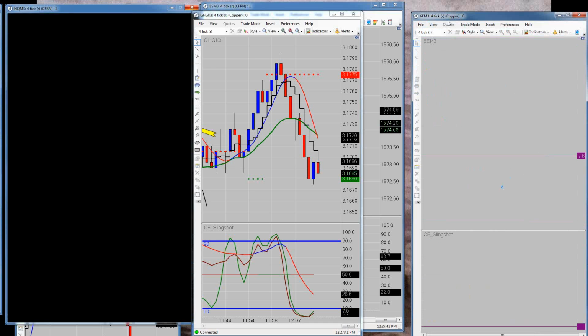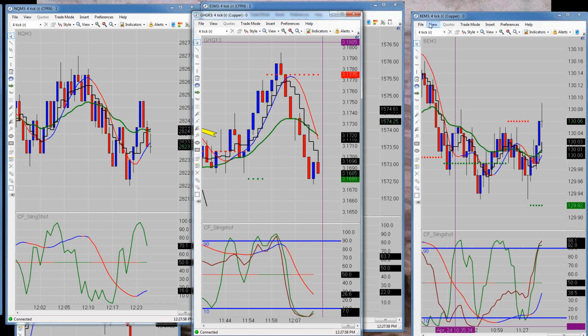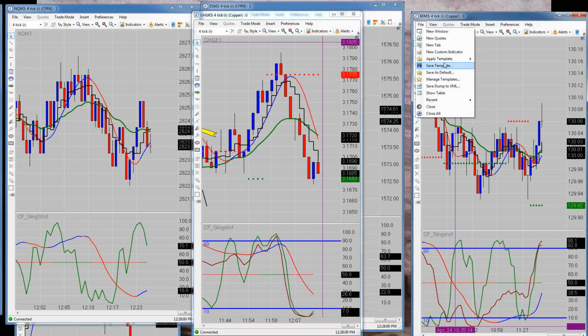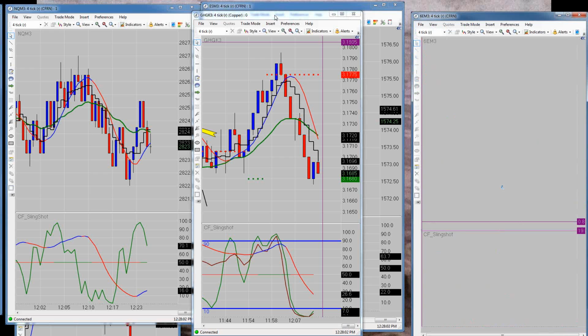Okay, you see how it just changed the name up there? Now it's going to take it a second to load this thing, but it'll change it to the copper template. It's pretty close to the same thing as the CFRN template. See, that's the copper template. And to change it back, you go apply template, back to CFRN. Okay, pretty straightforward. Now once that loads up, I'll go through the trades.